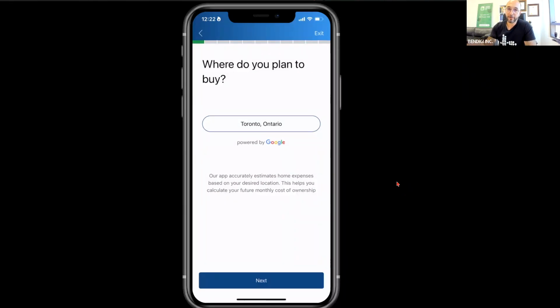Now, this is how smart it is. If we don't have the property tax for that particular city, it looks at the population of that city and tries to go to the nearest with a similar population. Chances are the mill rates are very similar. Of course, we get notified to make sure that those mill rates are populated back into our data.